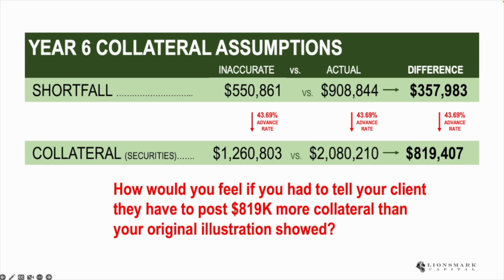So we're always going to show clients truthful mathematical outcomes in various arrangements. Again, I like the worst 40-year period. I think it's a really responsible thing to show a client. Again, Lionsmark Capital is the only premium financing intermediary that has software that can actually model that type of back-tested, actual, historical performance.